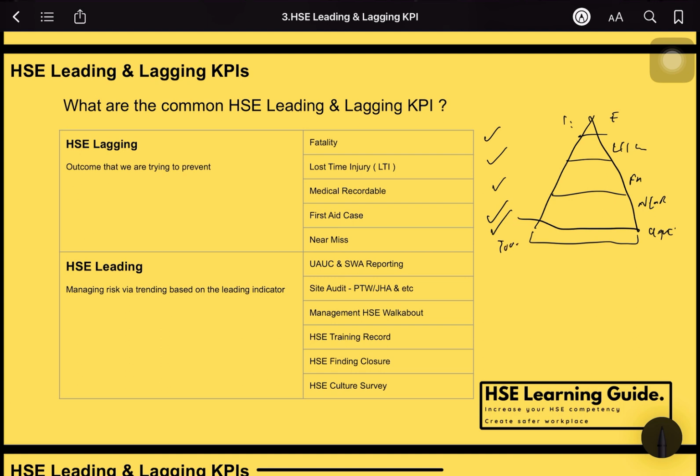In terms of leading KPIs, examples that you want to consider and implement at your workplace: unsafe acts, unsafe conditions, stop work authority reporting, site audits. It's more towards PTW, JSA, or even sensitive work. Sensitive work consists of, for example, scaffolding audits, HPWJ audits, which is high pressure water jetting, working at height, excavation, and many others.